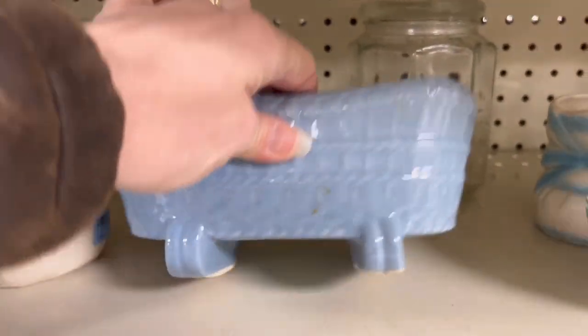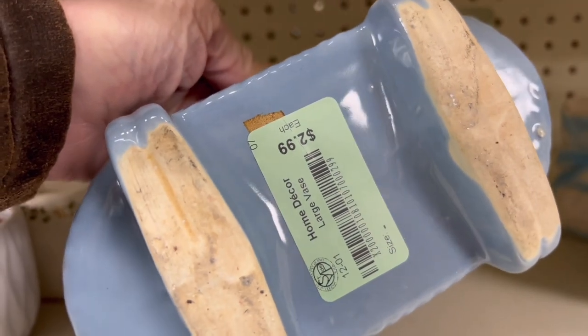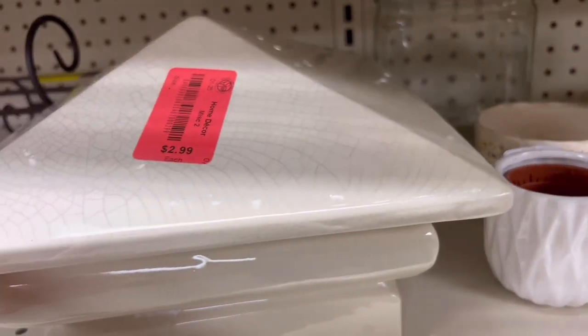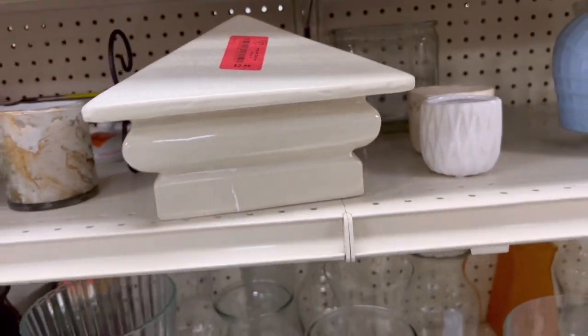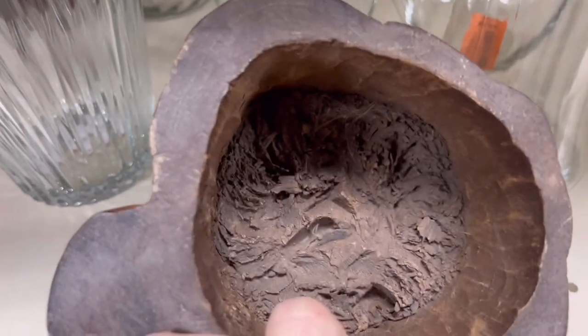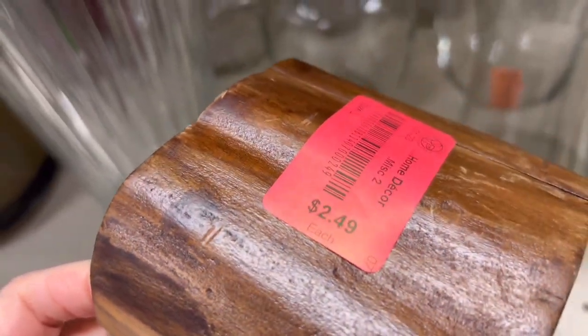I did end up peeling the price tag off of this. I just wanted to see if it was marked, and it was not marked. This topper was very unique. It was actually ceramic. I've only ever seen those in wood. I'm thinking this was a planter and probably attached to something, but I really did like the look of it.